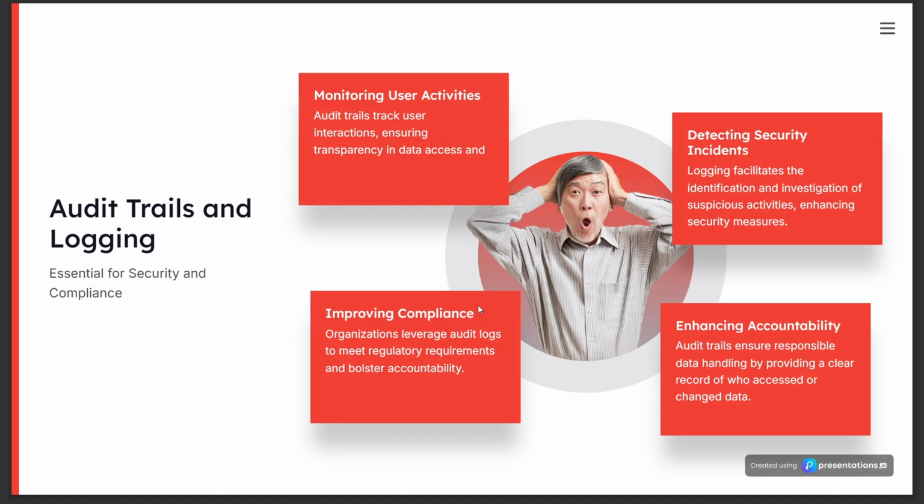Then next we come to audit trails and logging. Again, a very important thing, essential for security and compliance. Audit trails mean that whatever activity you are doing on your database should be tracked, monitored, and maintained. It should track all of your user interactions, on which date, at which time, what has been accessed by which user, so that there is transparency in data access.